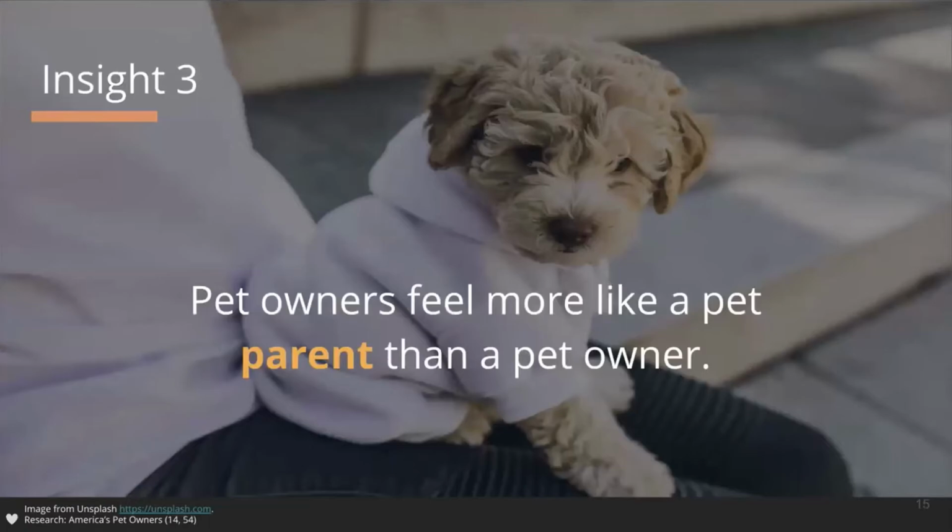We also found pet owners feel more like a pet parent than a pet owner. 77% of survey respondents in the American pet owners chose that they feel more like a pet parent than a pet owner. Another interesting fact that we learned was that more and more young adults are getting pets before getting married.